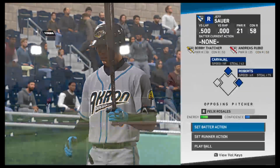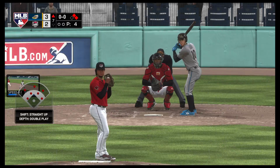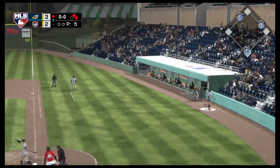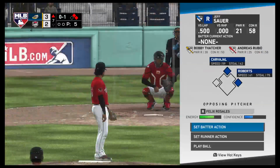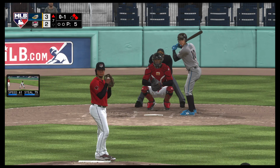The batter, number 10, next will be the designated hitter, Jeff Sauer. He drove home 2 with a single in his last plate appearance. Yeah, and they take another single right here. That third base coach is dying to wave his arms. I wouldn't be surprised if anything hit hard through the infield. He's going to wave them.